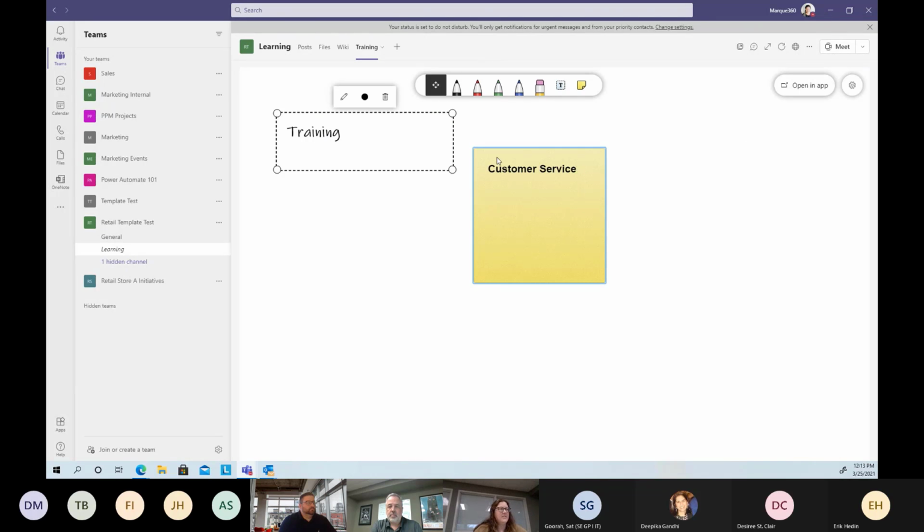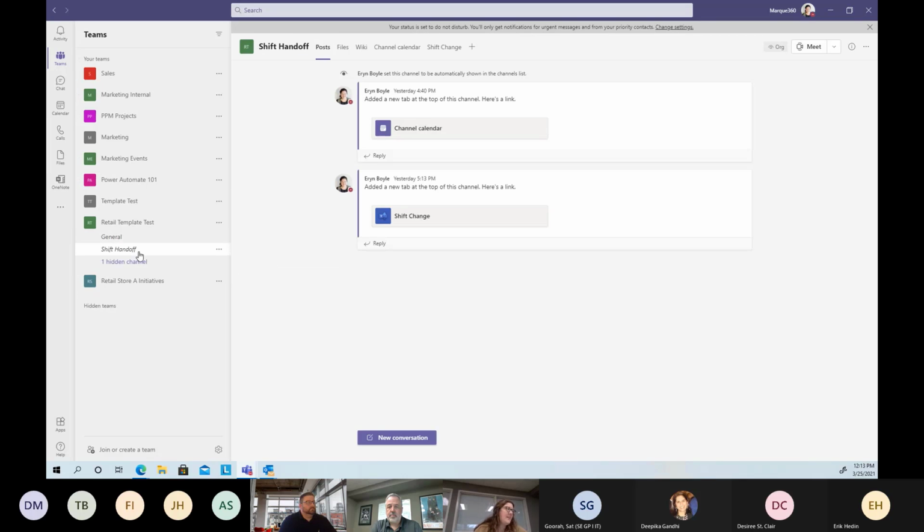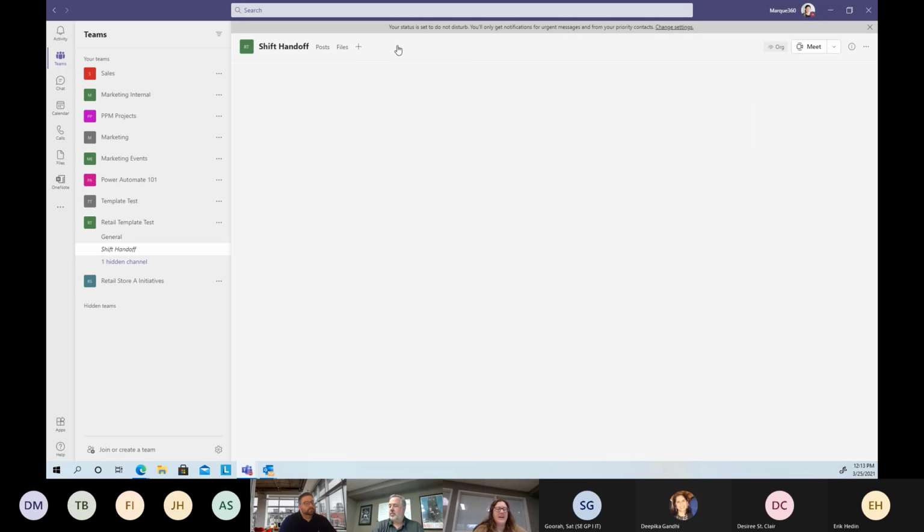So you guys, the team can collaborate on here and take any notes from training. And then the other hidden channel is shift handoff. And this came with the template as well. So the template had post, files, and wiki, and I added a channel calendar.